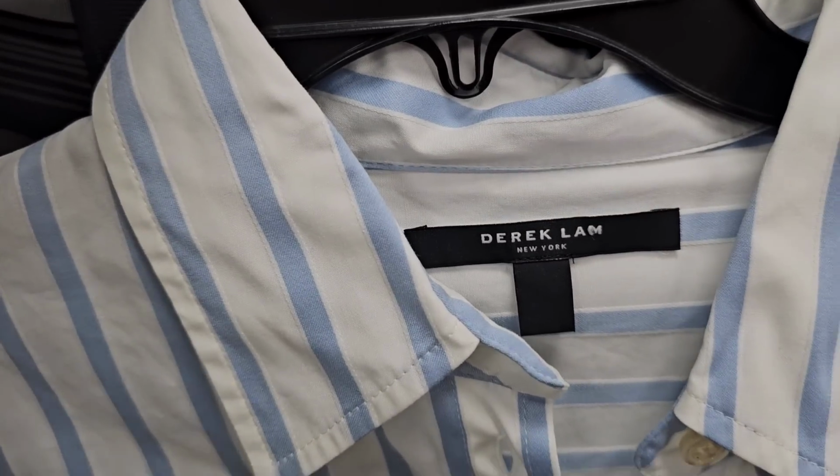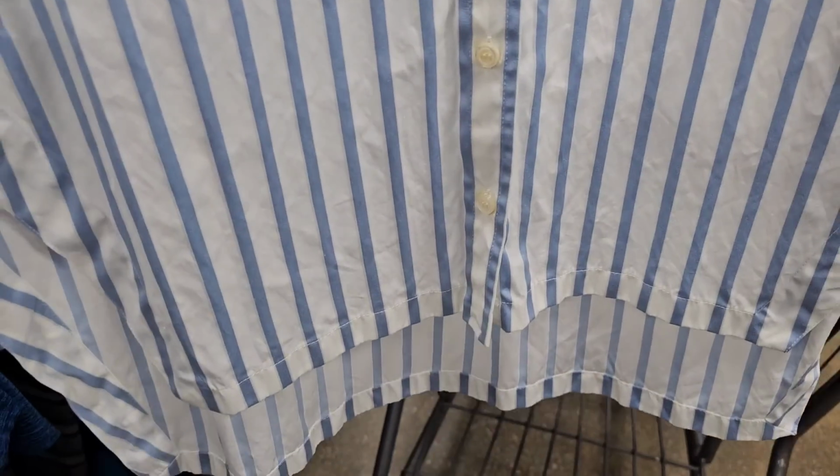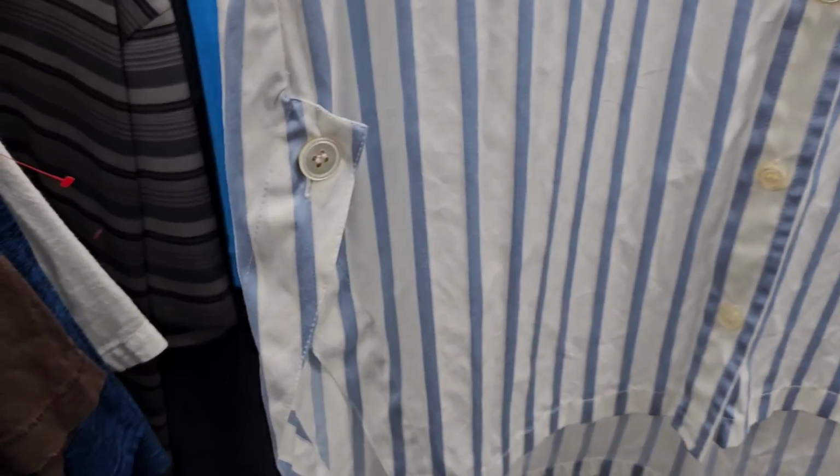Found this designer brand Derek Lam, a woman's really nice nautical striped tunic top. Love these side buttons here.